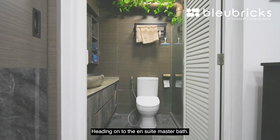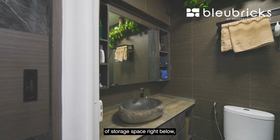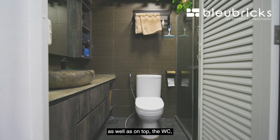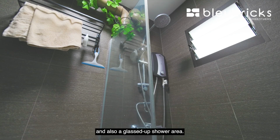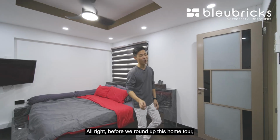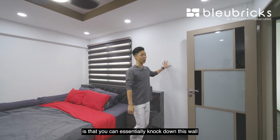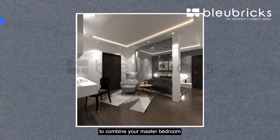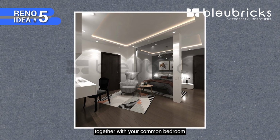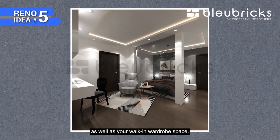Heading on to the ensuite master bath, we have got the vanity countertop with lots of storage space right below, as well as on top the WC, and also a glass-up shower area, and also we have got the ventilation windows. Alright, before we round up this home tour, our last BB reno idea over here is that you can essentially knock down this wall to combine your master bedroom together with your common bedroom to create this very large master bedroom as well as your walk-in wardrobe space.